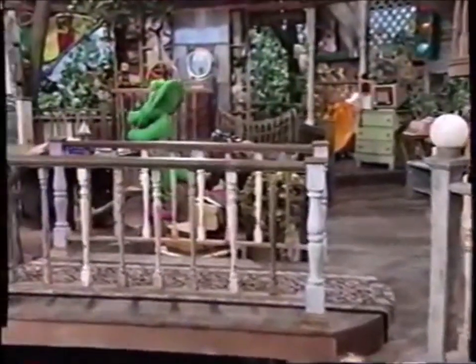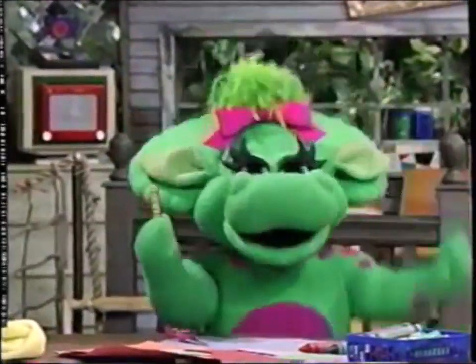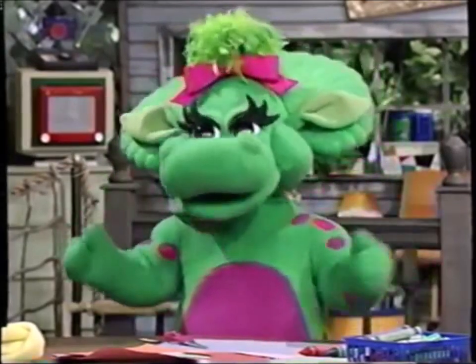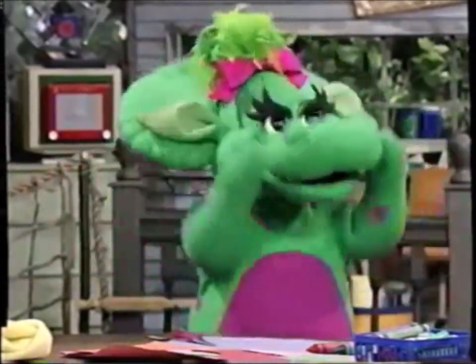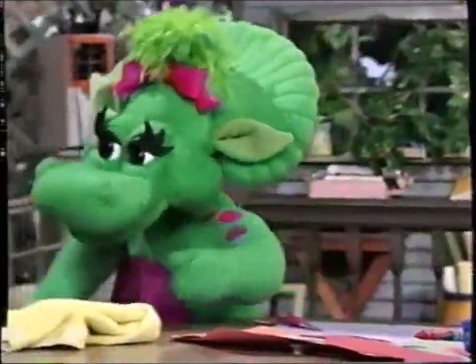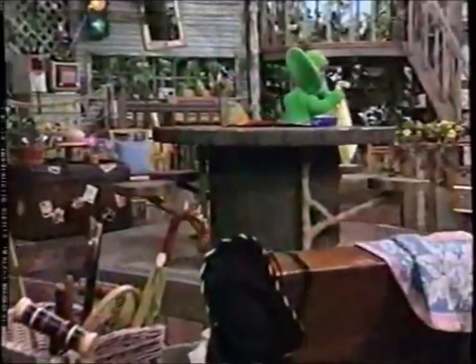Pretty numbers. I make numbers. Pretty numbers. Number one. I have one ribbon in my hair. I have one mouth to go la la la la la. I have one nose, a very big nose. And I have one yellow blankie.